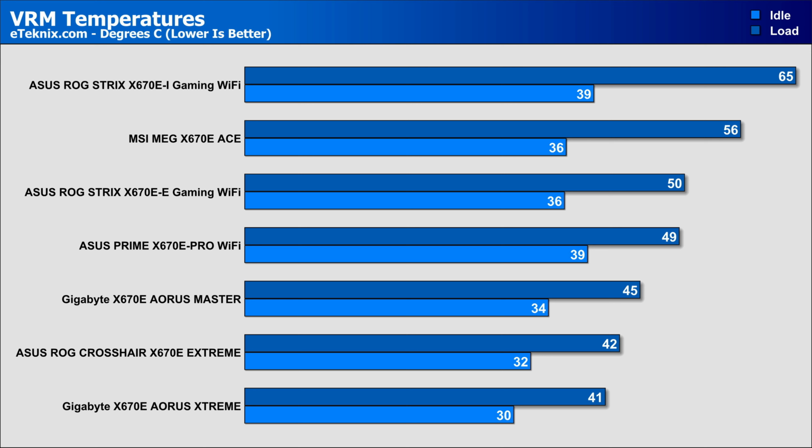Now, the Gigabyte AORUS Extreme did come in the best though, at 41 degrees Celsius, followed closely by the Crosshair Extreme at 42 degrees. Now, also as expected, the hottest board was the Mini ITX board from ASUS, but even at 65 degrees, it's well within safe limits and would encounter no thermal throttling across your system anyway, and really is only higher due to the smaller form factor that it encompasses.